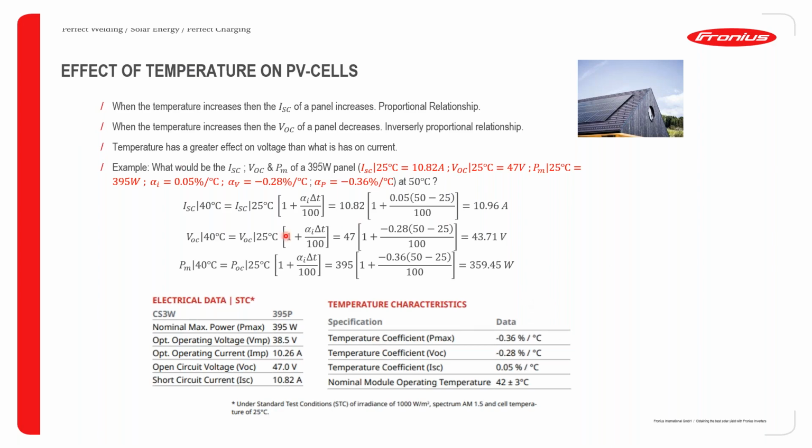For this example, I have taken information from a datasheet of a Canadian Solar CS3W 395 watt panel. What I want to do is determine what would be the short circuit current, the open circuit voltage, and the maximum power production of a 309.